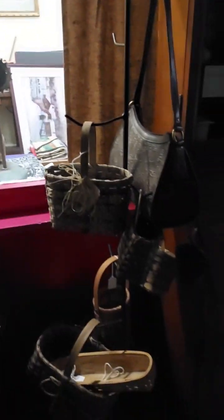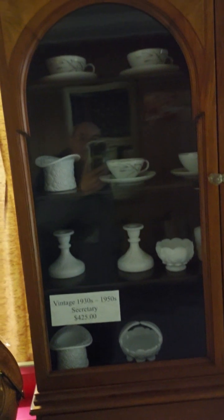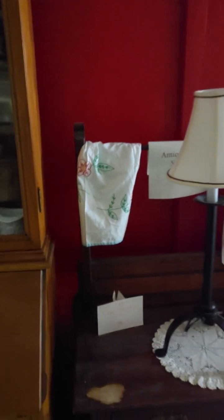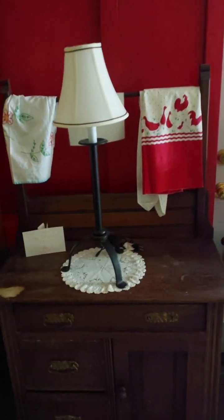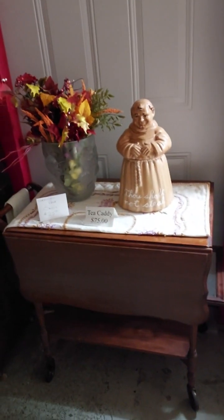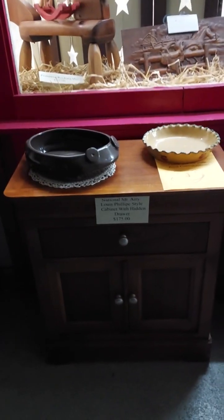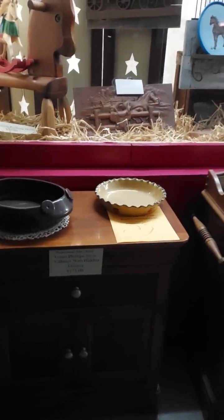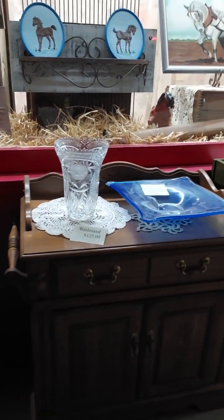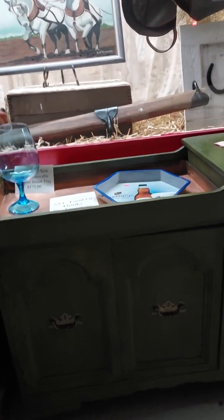We don't get many baskets, but we always have a nice display of smaller baskets out here. And like I say, the light's not very good, so it's a nice dry sink. Nice little server. This is pretty interesting. This is a Louis Philippe style cabinet with a hidden drawer that comes out. This is a typical wash stand. This is a more traditional style.